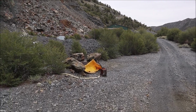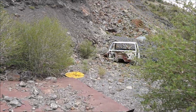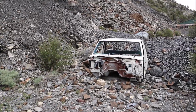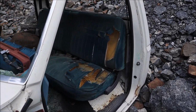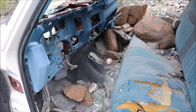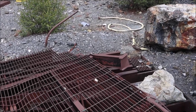This was something that's extremely unexpected. I didn't expect to see a building way up here, and the cabin of a pickup truck. Yep, real neat looking. We also have a building to check out over there. And on this side, we also have a vertical mine shaft right here.